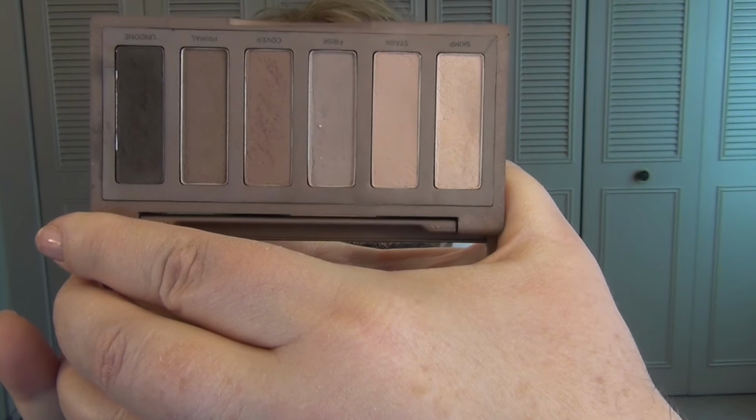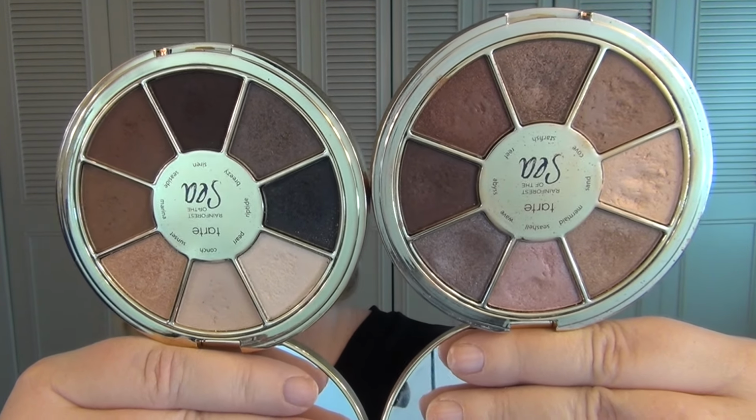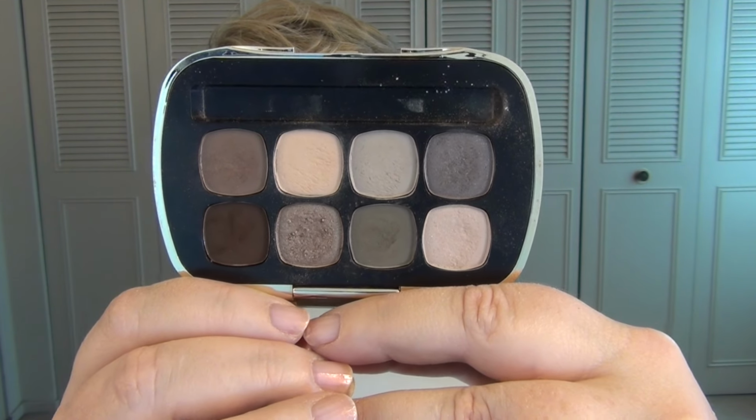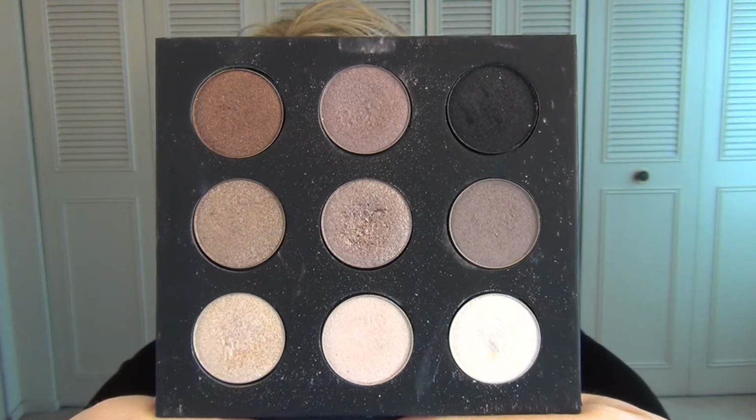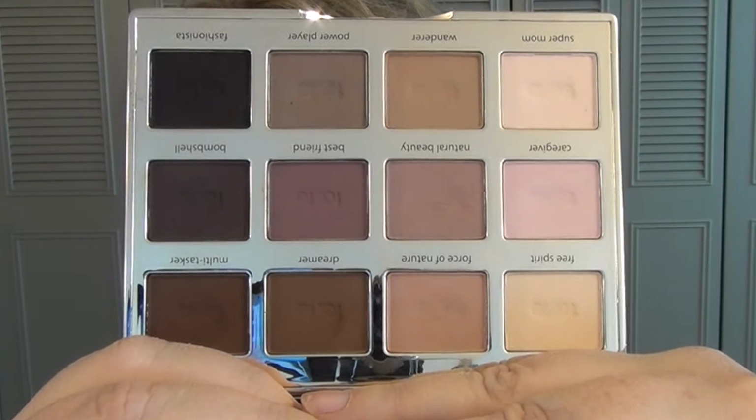The first one is the Naked Basics 2, and that's at the low end of the spectrum. Next up is the Too Faced Natural Eyes. Then I have the Tarte Rainforest of the Sea palettes, volume 1 and 2. I'm going to hold these up together in case you haven't seen the other video, so you can see how they compare. Then we have the Bare Minerals Ready Eyeshadow 8-pan palette, and this is called The Power of Neutrals. Followed by the Makeup Forever 9-pan Artist Shadow palette, and this is in the nude range. Then we have the Lorac Pro 3 palette, the Viseart Theory palette, and that's in the cashmere colors, and the first Tarte Tartlet palette.